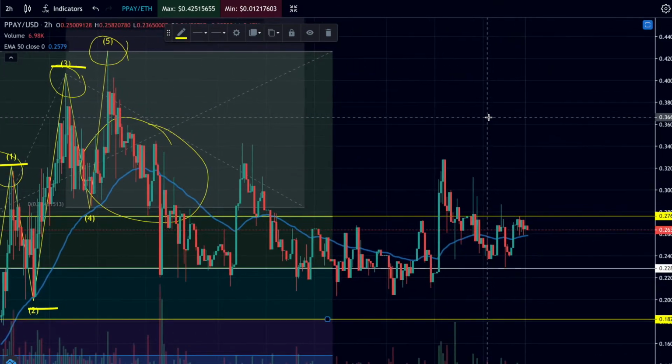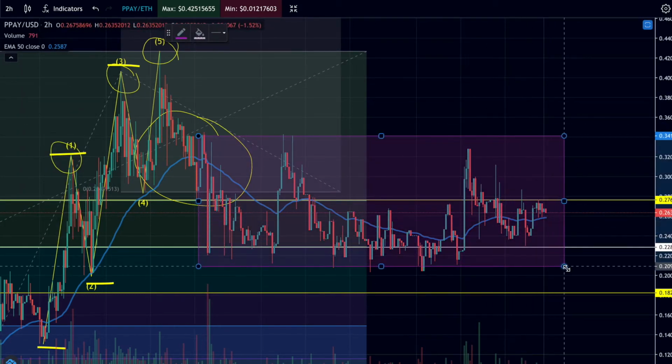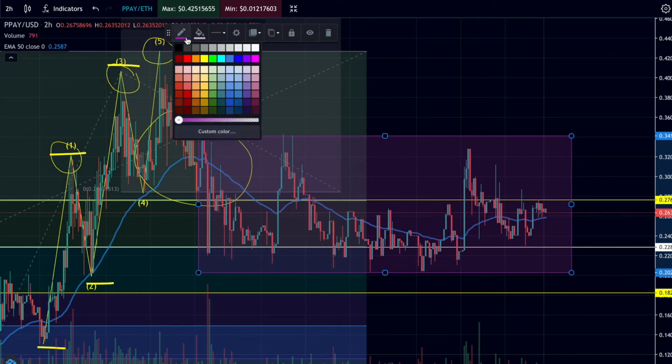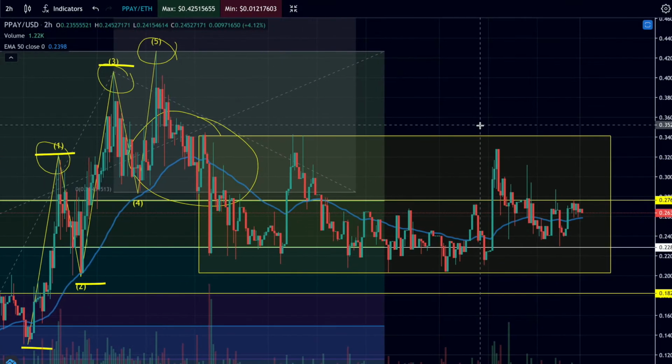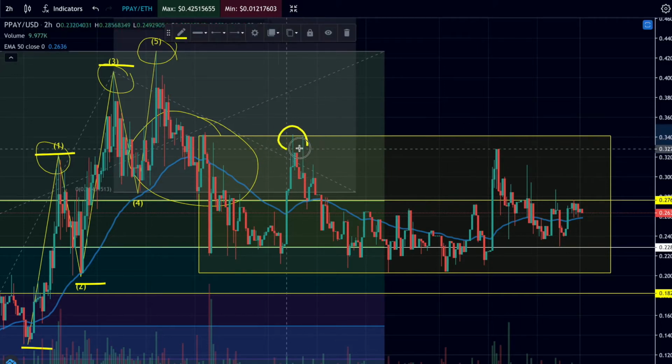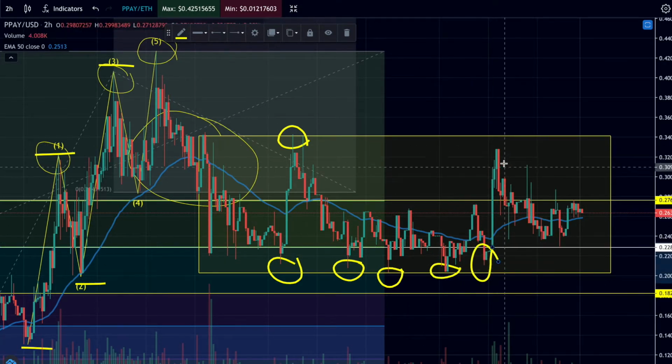If I dive in a little closer, what I can see is I can put a box on this. What I really see is some great consolidation, and this is a rectangle pattern right there. Put that in yellow. All right, so I can see a nice box here where it's touching both points. As you can see, we touched the top of the box there. We almost touched the bottom of the box here, but we caught the points consistently. And every time it touches the bottom, it doesn't necessarily have to go up to the top, but you can see it's trading in a range. Okay, so that is our box there, trading within this range.